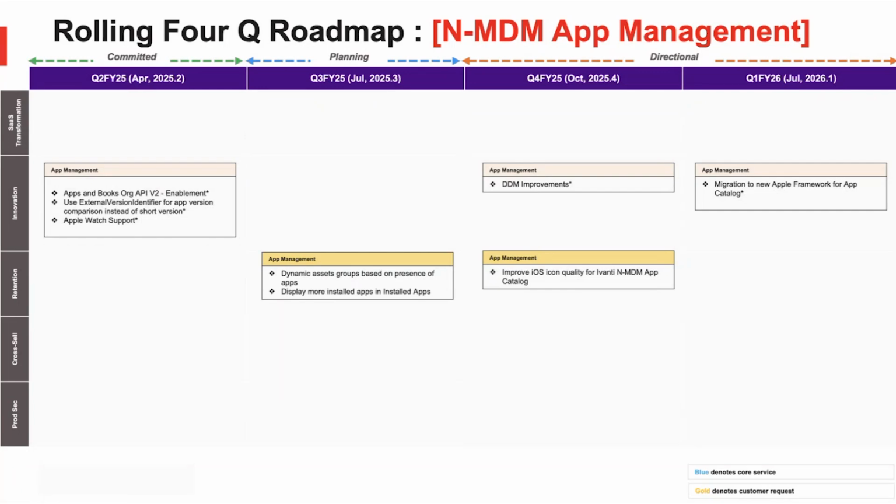because in V2, Apple has recommended to us to use the external version identifier for app version comparison. And we believe that by using this particular identifier for app version comparison, it will properly detect whether the app needs an update or not, and it should update things seamlessly. So that's something new that you will see in app management. And if you have any feedback related to it, please pass it down to us.